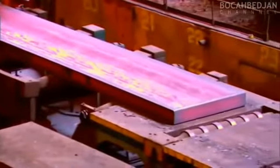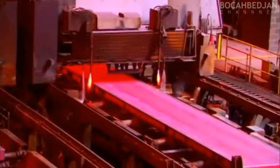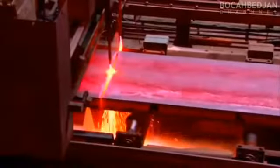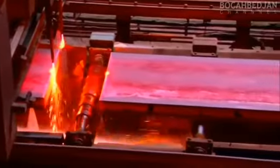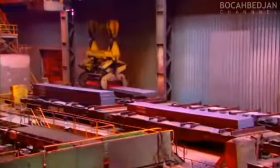Modern casting is continuous, so the steel is cast in an ongoing flow onto the line. At the desired length, gas torches make a cut to produce an individual segment. After cutting, the steel is collected and stored until it's ready for primary forming.